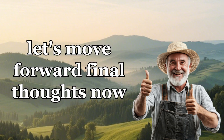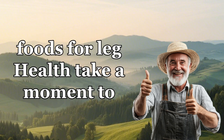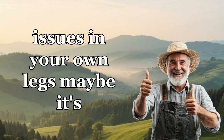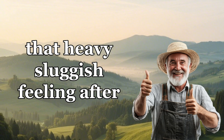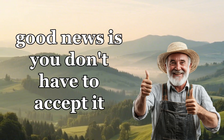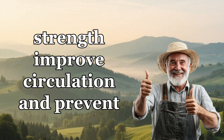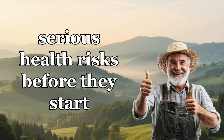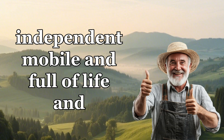Now let's move forward. Final thoughts. Now that we've explored these 5 powerful foods for leg health, take a moment to reflect. Have you noticed any of these issues in your own legs? Maybe it's occasional cramps, muscle weakness, or that heavy, sluggish feeling after standing too long. Whatever it is, the good news is you don't have to accept it as a normal part of aging. Small changes to your diet can help you regain strength, improve circulation, and prevent serious health risks before they start. When your legs stay strong, you stay independent, mobile, and full of life.